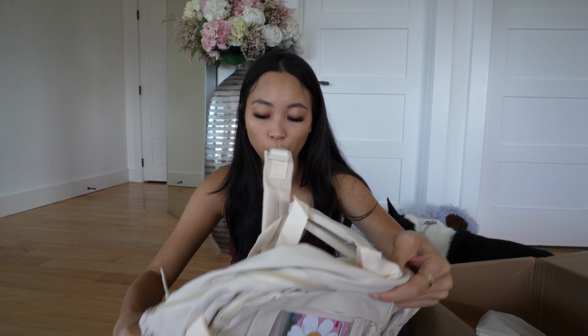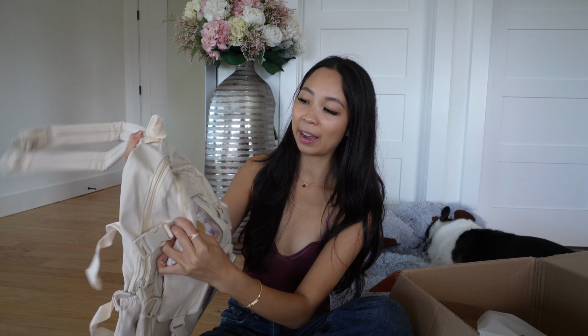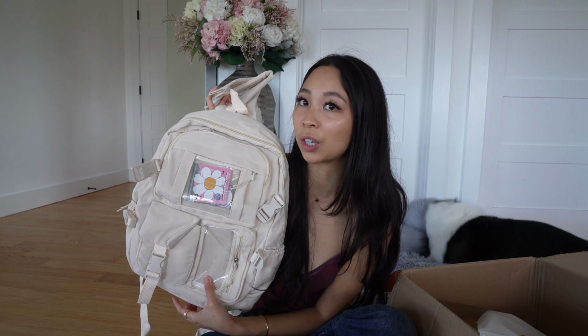This is so adorable. Hello. And they gave me a little bear. Does this bear have blush or is it me? I got this because I just feel like this is the perfect bag to kind of go on a hike with, or just go on vacation for like a weekend.